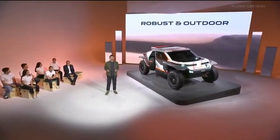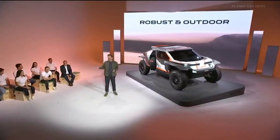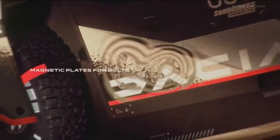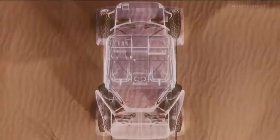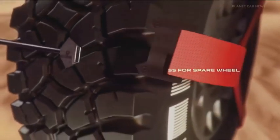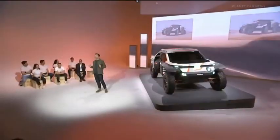Sandrider is robust and outdoor. Imagine you have a flat tire in the middle of the dunes. Every second counts for the final result. That's why we designed Dacia Sandrider to be the ultimate outdoor vehicle. Robust and easy to maintain. Let me give you two examples. Access to spare parts is really smart. There's no longer any risk of losing a bolt in the sand thanks to these super practical magnetic plates. Access to spare wheels is really easy and quick, as there's no fairing to remove and reattach.